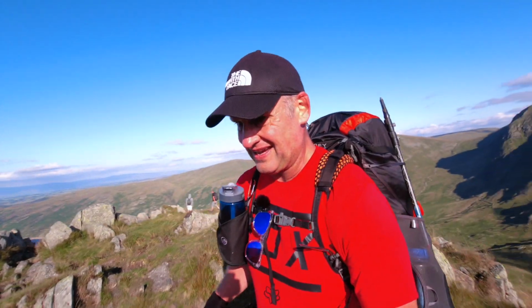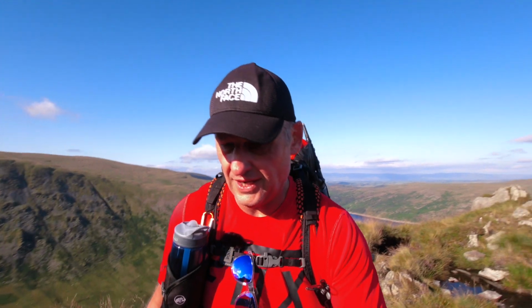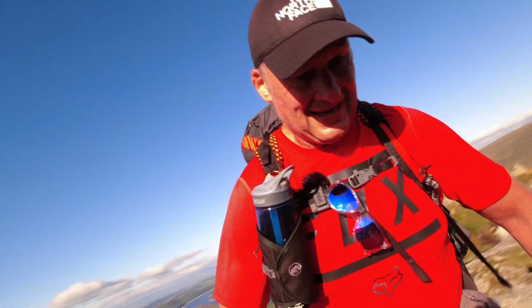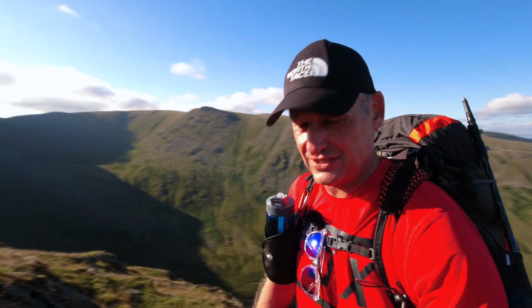Ooh, that wind's getting up a lot. Hope you can hear me. Anyway, this one's called Rough Crag. And after this one, we've got Riggindale Crag, which is going to be the big one, I'm afraid. I'll give you a look at it here now. Just one second. That's where we're going to finish off. That's going to take us to the summit of High Street.